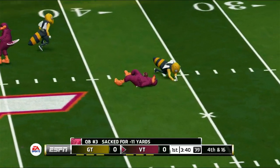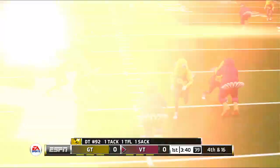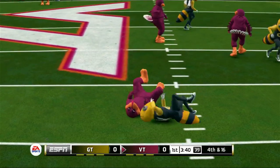And they get the sack. I think that one's on the offensive line. They've got to do a better job of holding their blocks, or else this quarterback's going to be pulling turf out of his face mask all game.